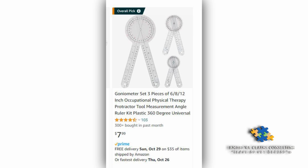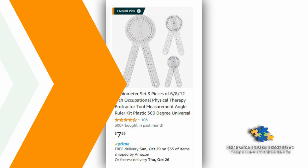Okay, so you can go here, get this goniometer. You can get 3 of them. Put them in a bag or your pocket or whatever. Take them to your exam. So as soon as that examiner says, oh, I don't have one, don't worry about it, doc. I got you covered. Here you go. I'm going to make sure we do this the right way. Okay? Now, moving right along. Slide number 2.